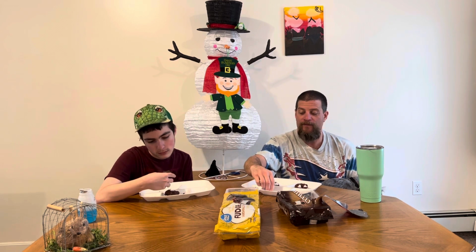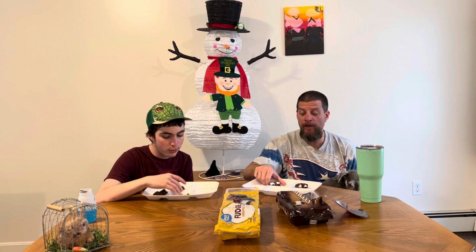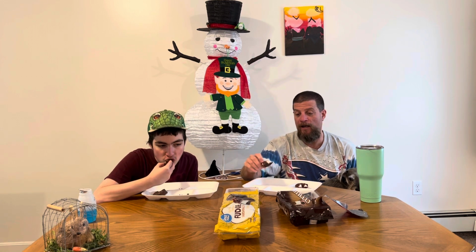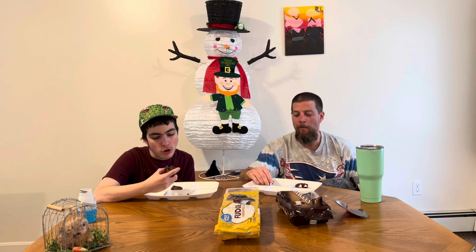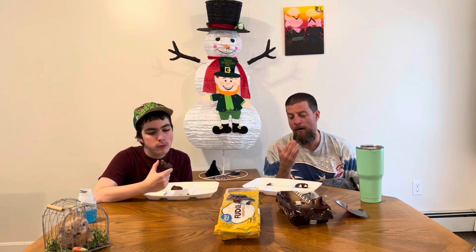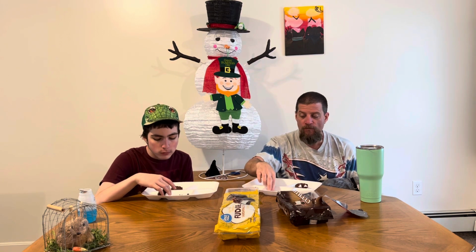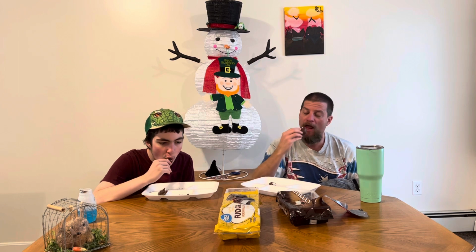All right. It's more marshmallowy. Well, this one's more of a marshmallow. You get a lot more marshmallow flavor out of the Walmart brand. Because it's a different marshmallow. It's a softer marshmallow, for sure. I don't get the cookie part. It tastes identical to me.